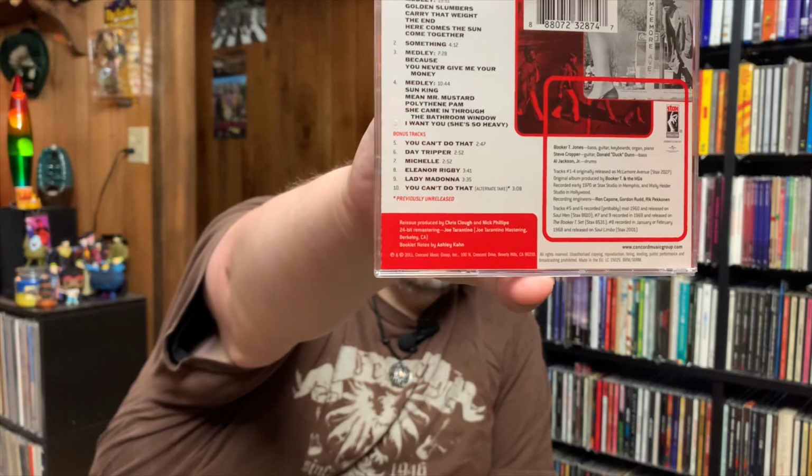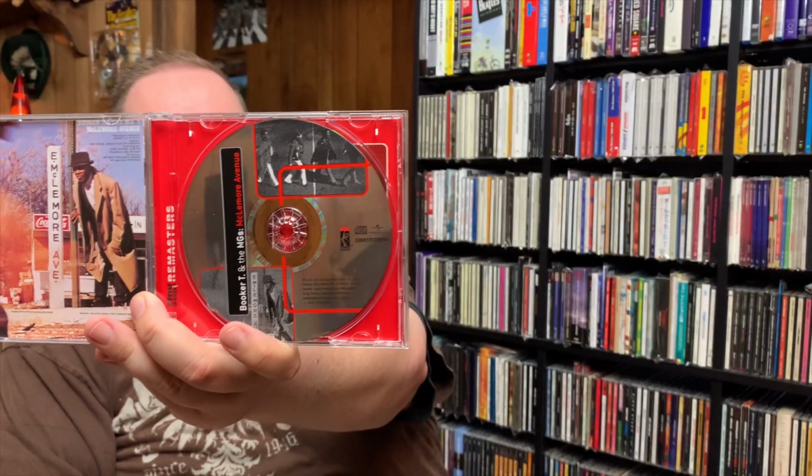There you can see there's some bonus tracks. I think those other tracks were on some other albums of theirs, and they just kind of put it all together to make a Beatley Booker T and the MGs album there. So pretty cool on that. And there's the back of the booklet and the disc label.